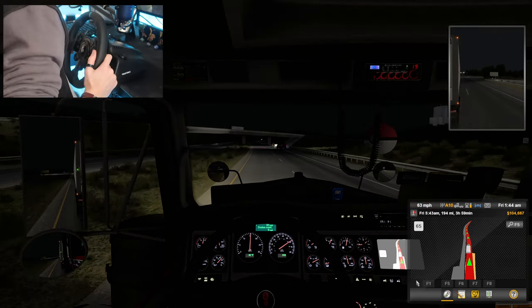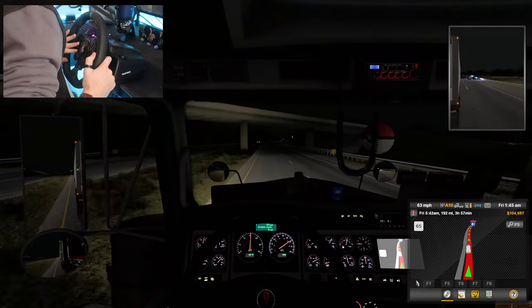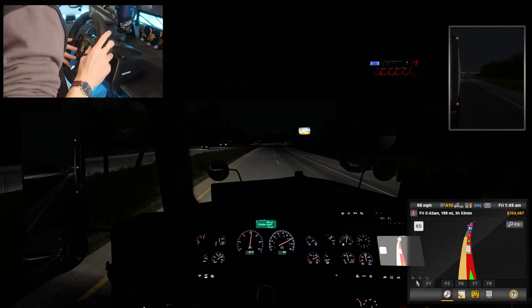On the right-hand side. I love the little crashes and stuff you get. We're good. We can go past, as long as we're not speeding. I slowed down a bit. D-Man is 4 hours out. 190 miles left of this fantastic journey.